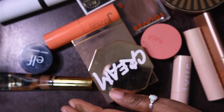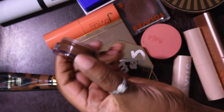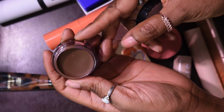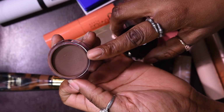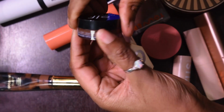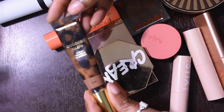Let's keep it going. Another one I can easily declutter is this one. This is the e.l.f. Putty Bronzer in the shade Sunkissed. I just don't like this formula in the bronzer. I really don't. I actually weirdly enough like it in the blush, but for some reason I just don't like it in the bronzer. So this is another easy declutter to hopefully somebody else that can get better use out of it.